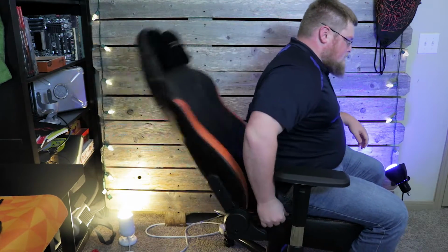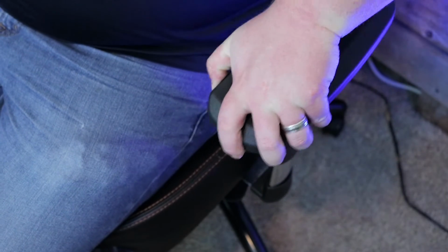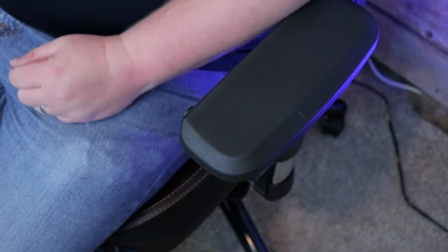as well as the armrests having what they call their 4D range of motion, if you will, which allows you to adjust the armrests up, down, side to side, front and back, and tilt them inwards or outwards to fit your comforts, your needs, and depending on what you're doing. This thing has all of the bells and whistles that you would expect for this price point.